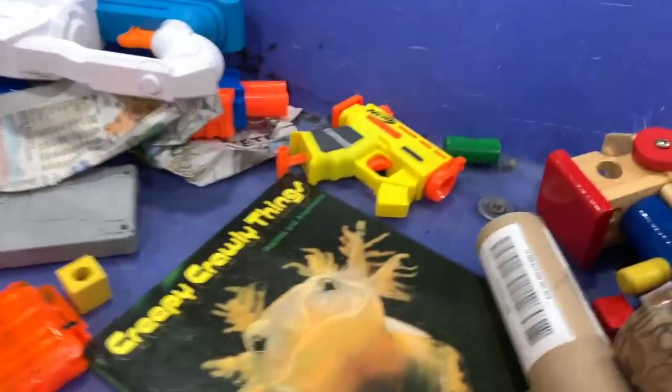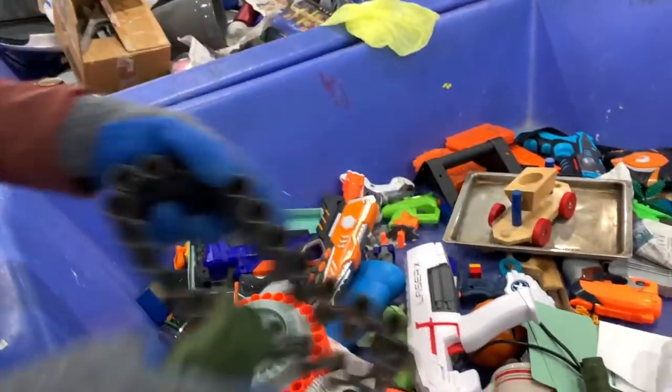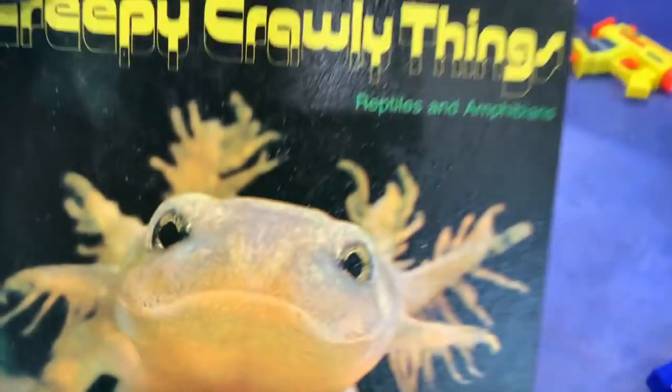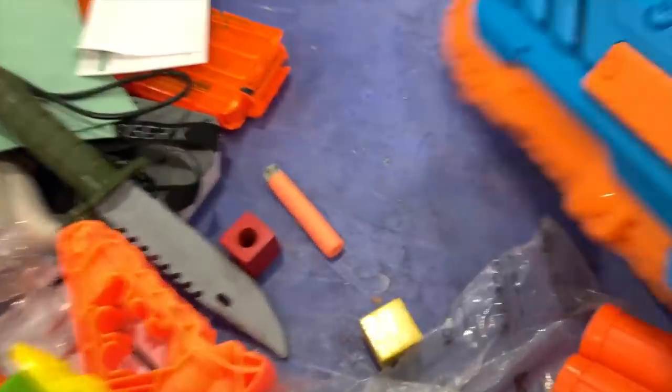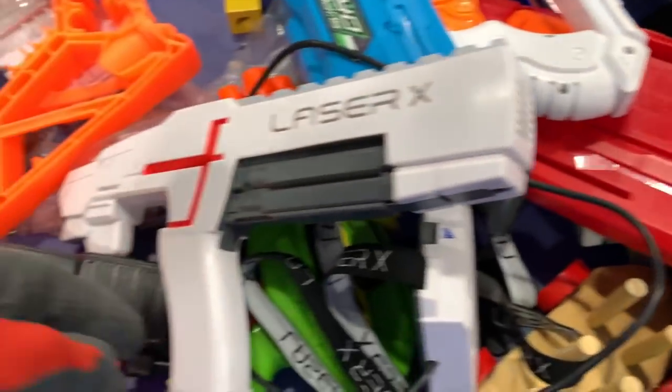There's some recessed lighting. Oh, look, axolotl. Digging around for NERF. That was a belt, not a belt clip, but it's one that goes through a gun that feeds the clip. I don't even know what you call it. It feeds the bullets through, and it has like a mechanism.